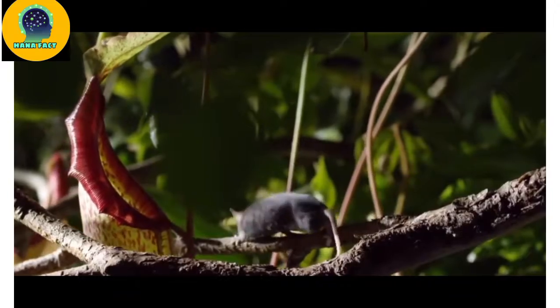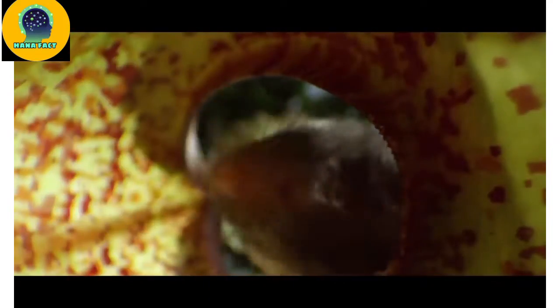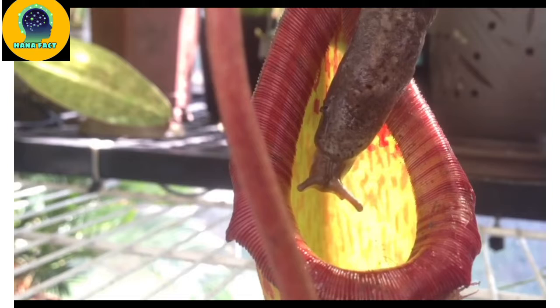Number 1. Tropical pitcher plant. The main thing that distinguishes the tropical pitcher plant, genus Nepenthes, from other carnivorous vegetables is its scale. The pitchers of this plant can reach over a foot in height, ideal for capturing and digesting not only insects, but small lizards, amphibians, and even mammals.